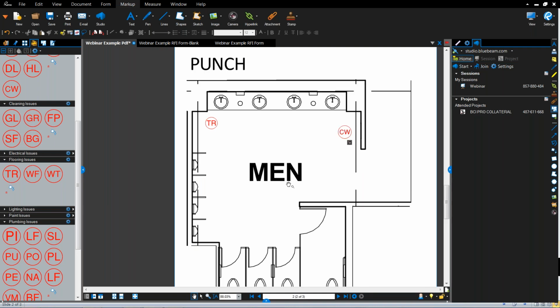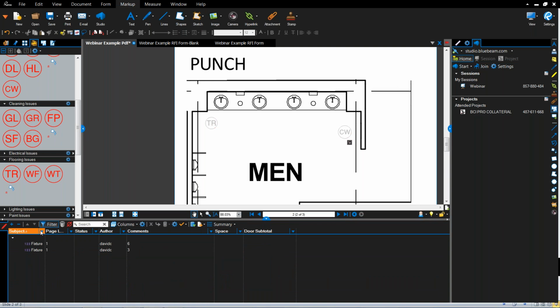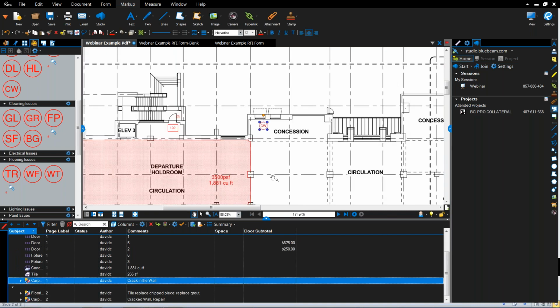Okay, so you're going to notice that as I'm going through, I'm just going to do a filter if I can real quick. Actually, I'll take that off. Let's see if I can find it, there we go. So all the information for my punches is also going to be stored inside of my markups list. All right. I'll tie that in to how this really fits here in a minute.